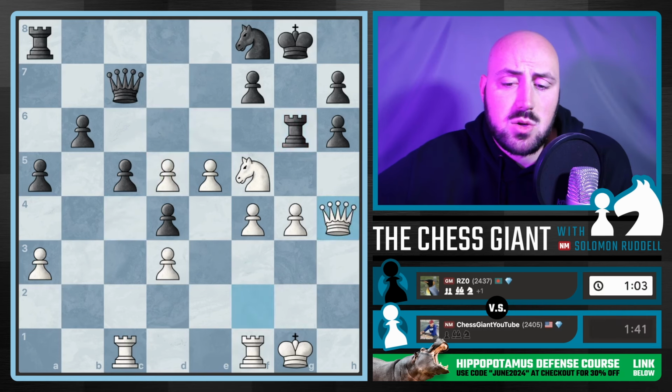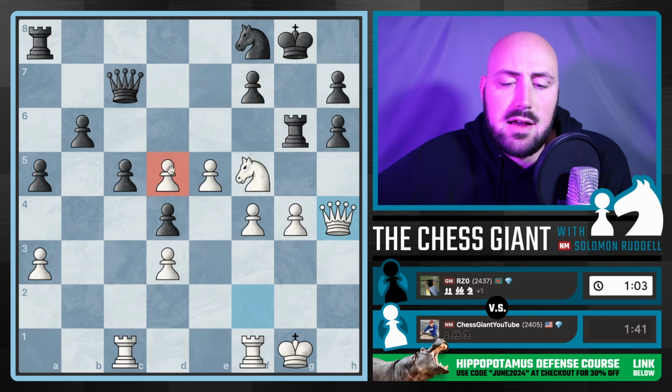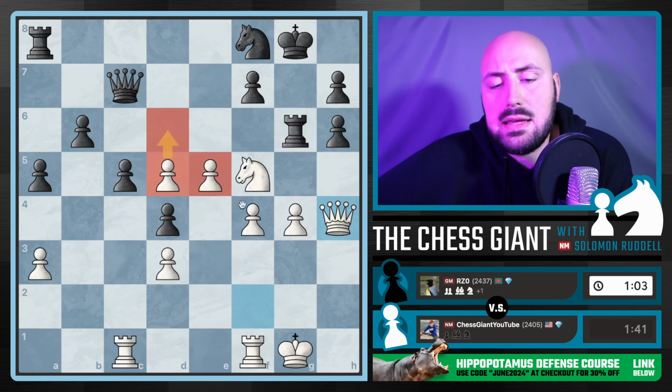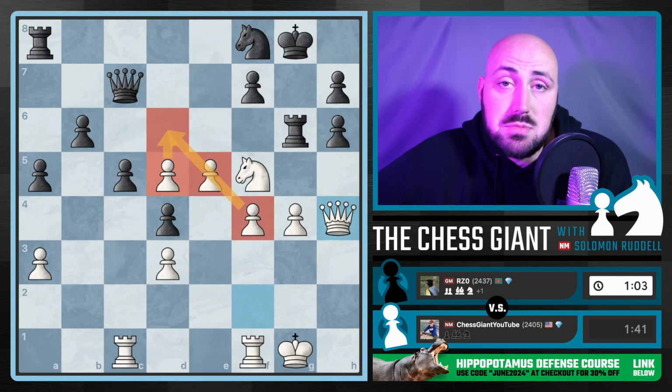And if you play rook g6, queen h4, notice the weaknesses in black's position here and the fact that they really can't defend h6 at all. We're threatening knight takes h6, and we're threatening knight e7 with check, forking the king and the rook. Not to mention that we have a passed pawn on d5 ready to come to d6, being supported by a pawn chain. Yeah, I think this position speaks for itself.